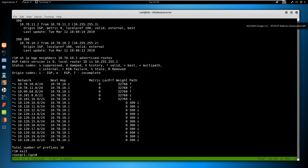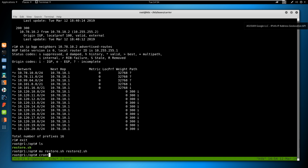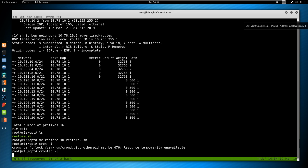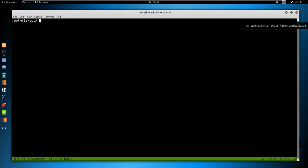So before I do anything, I'm going to move restore.sh to restore2.sh. Is it crontab -l? I don't want this cron executing, then killing my shell and reverting everything. So I just disable the machine's self-recovery feature. And let's do vtysh, and we have to enter configure mode. So configure t, or you'll see me type conf t a lot, because that's the shorthand.